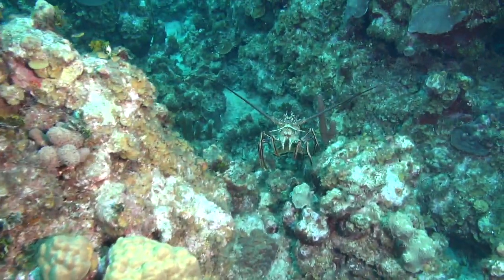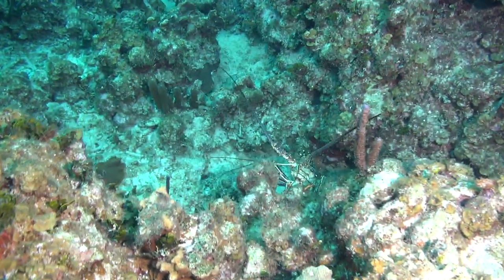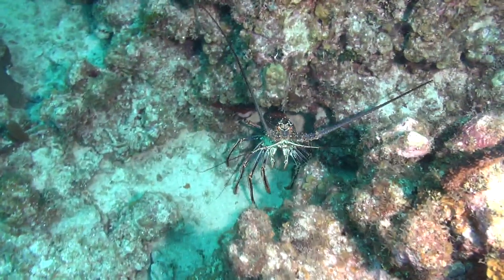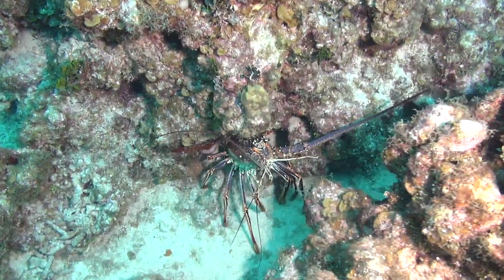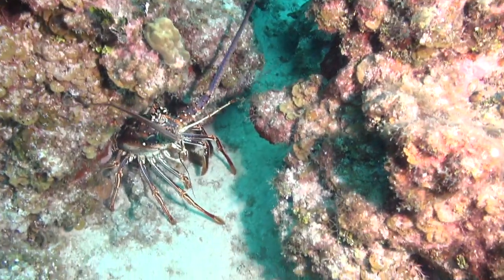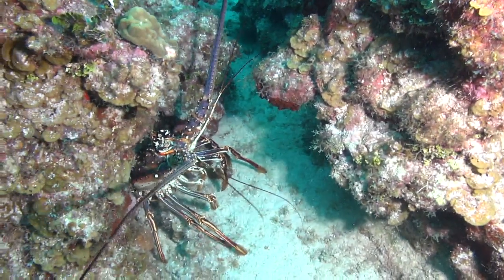Oh, wow! This is a crustacean dive, massive spiny lobster. We've gone from one very small to one very large crustacean here. Now that looked absolutely massive. That is a big, big spiny lobster.